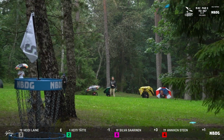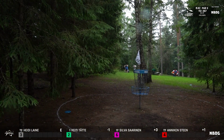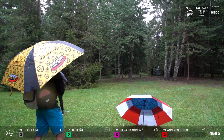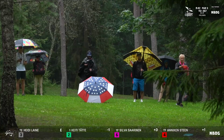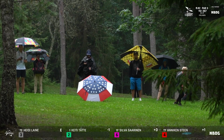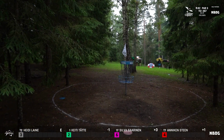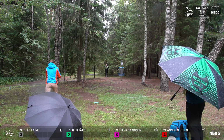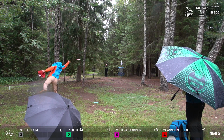Yeah, and disc golf is just so difficult in the rain, and Anniken with a great backhand approach right there. You have to decide if you want to stick with your normal routine, or if you want to get going with the dry disc. I think we've all been there before, where we're hiding under the umbrella, getting our disc dry, and then as soon as you go to throw, you have a drop of water land underneath your thumb.